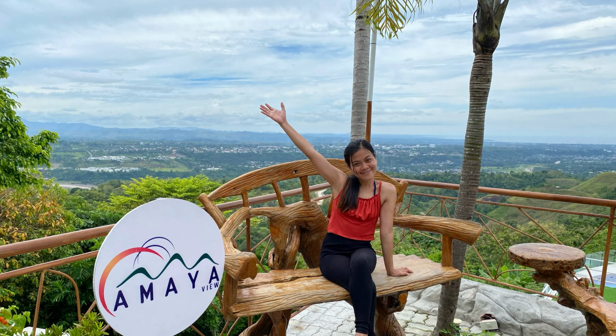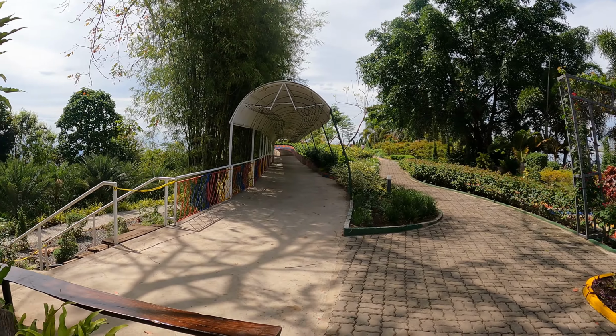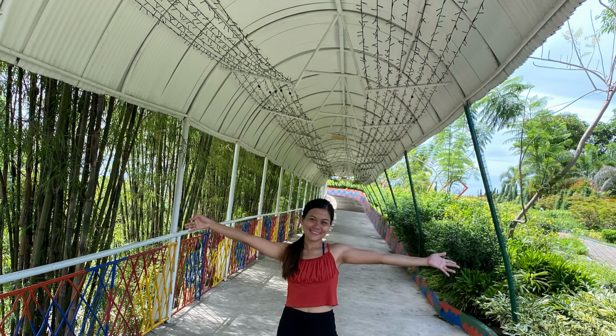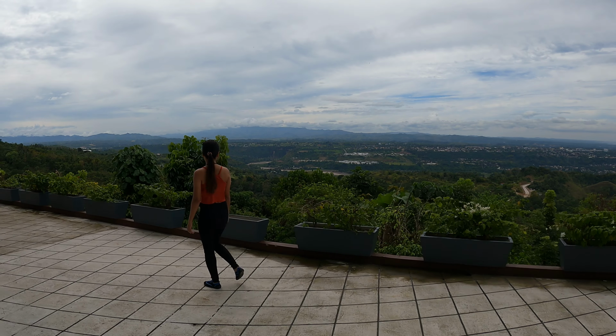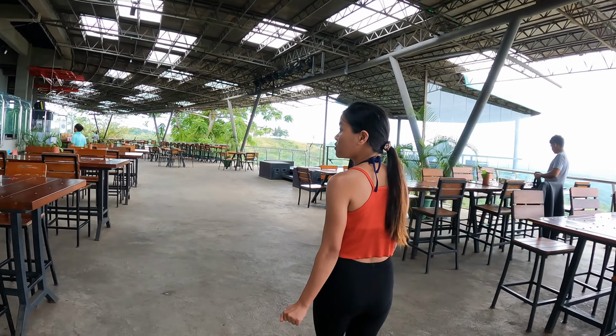The grounds were full of beautiful flowers, plants, and lots of neat things to see. There was a very large restaurant with gorgeous views as you sit to eat. It had a nice bar area and a coffee house.